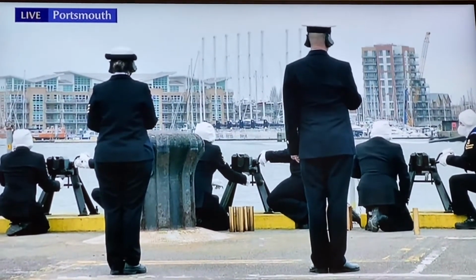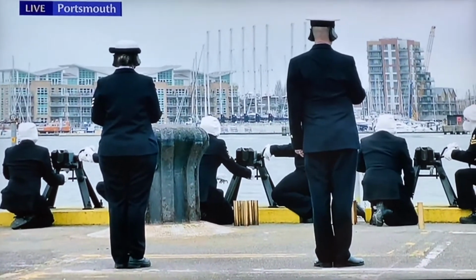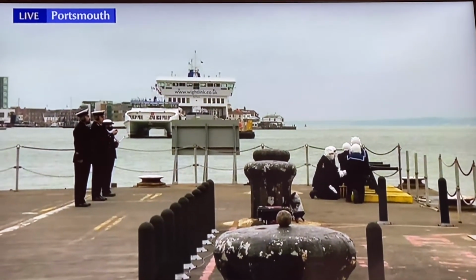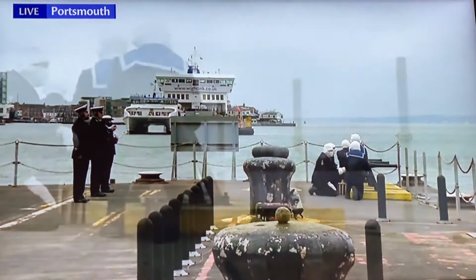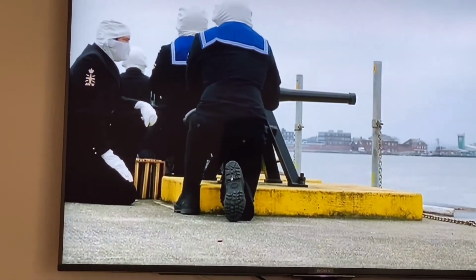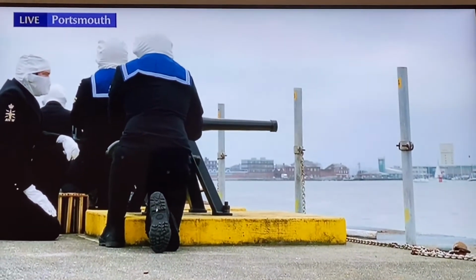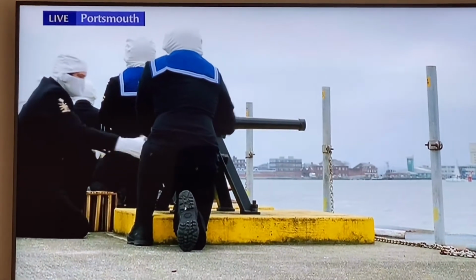Well, Her Majesty's Naval Base Portsmouth is the home of the Royal Navy's surface fleet, so much of the Royal Navy that people know about. So we're going to see two ships at sea firing today. Well, they're both based from Portsmouth, so this is a very important naval base that supports the surface fleet. And this is the South Railway jetty, and we're going to see them firing from three saluting cannons again.